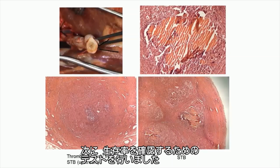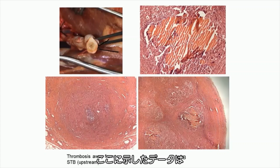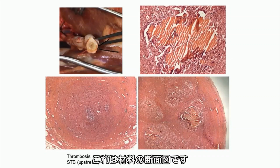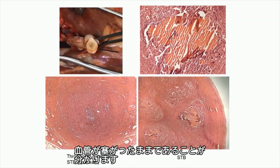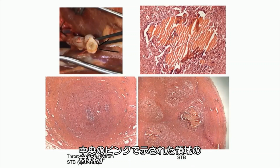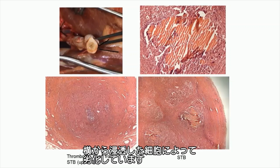And then the other thing that you want to do is to test the long-term viability of this material. So here you can see some of the data showing what happens after 4 weeks inside these blood vessels. This is the cross-section of the material inside a blood vessel on the top left-hand side. You can see the blood vessel remains occluded. And the image on the right-hand side is a zoomed image showing that the material, which is shown in this pink in the middle here, is being degraded by the cells that infiltrated from the sides.